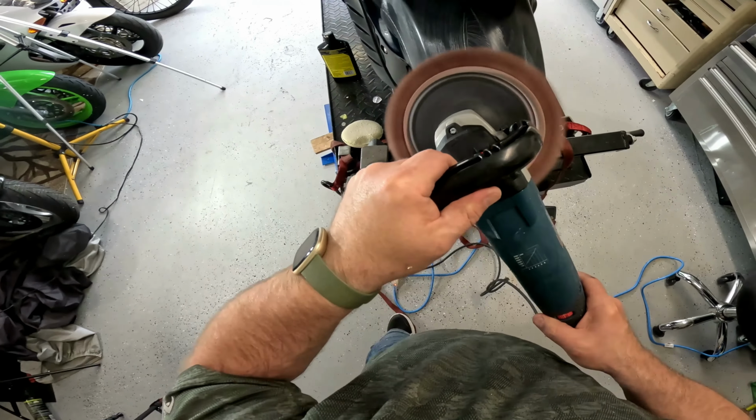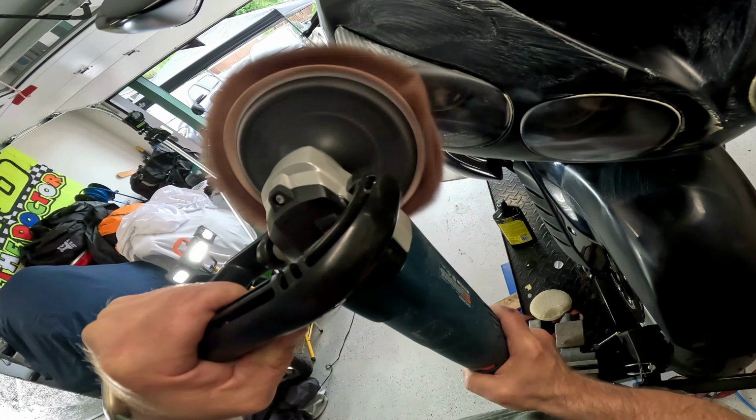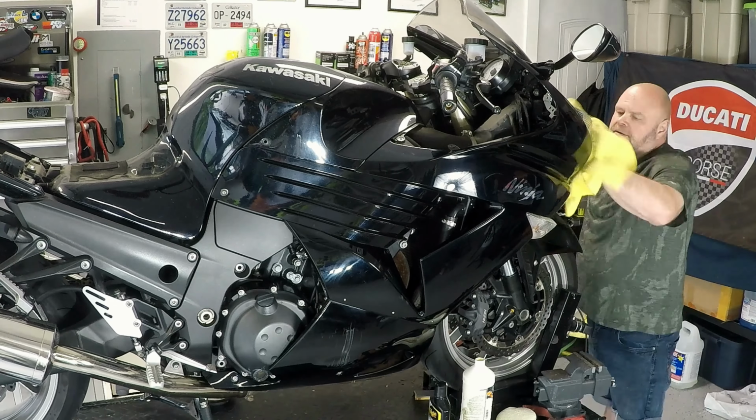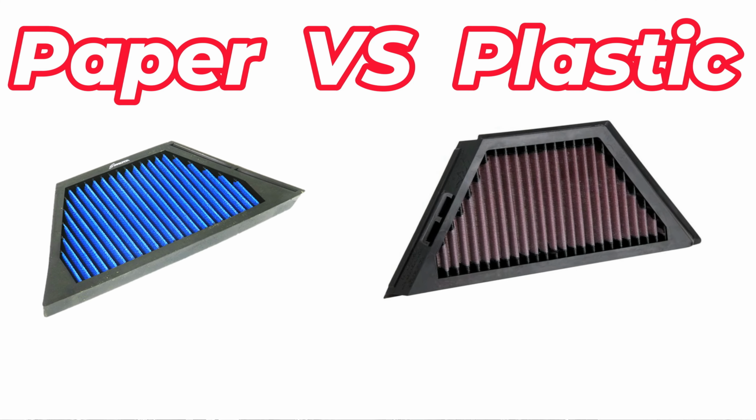While I had my power polisher out, I hit up some of the other areas on the fairing, as well as the headlights and the original windscreen, to bring their clarity back and remove that dull, cloudy look on the plastic. The next thing I wanted to check was the air cleaner.